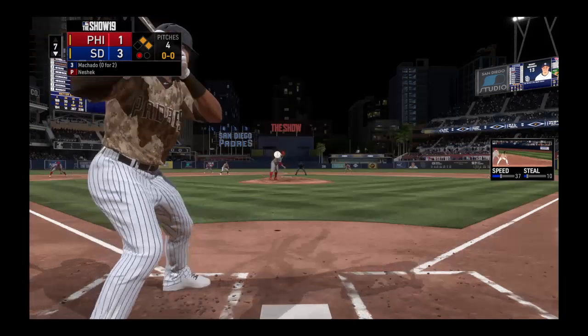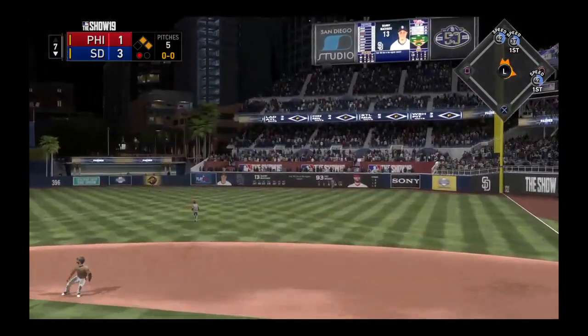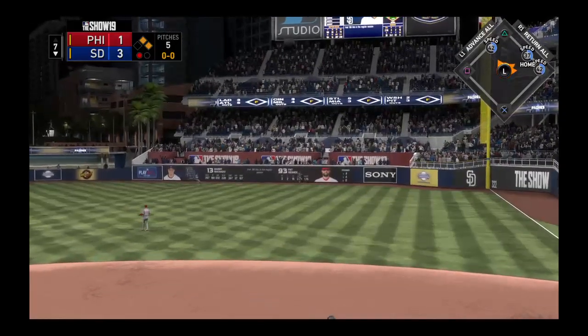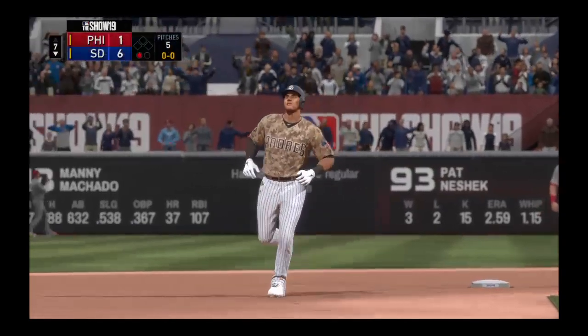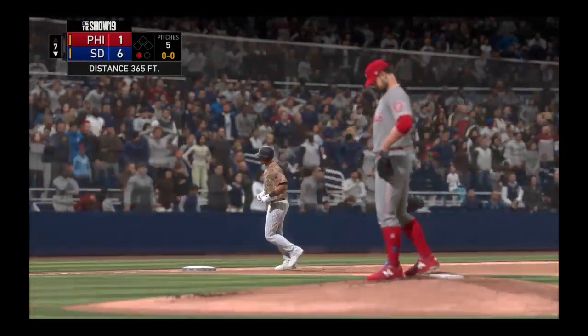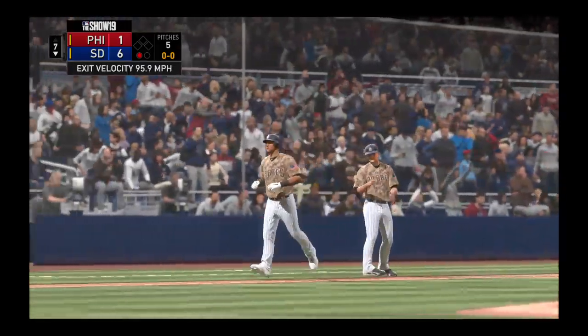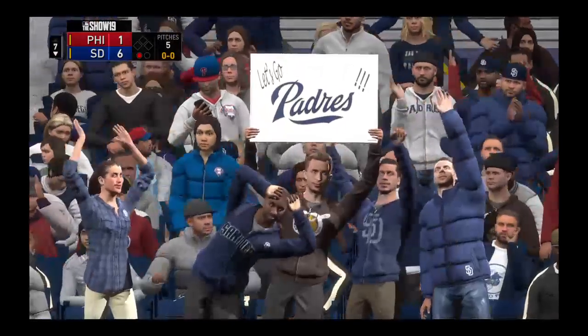Stepping in now, Manny Machado. The first pitch is hit pretty well out to right. Back goes Harper at the track. And this one is gone. A home run. A 3-run homer off the bat of Manny Machado. And it's now a 6-1 ball game.